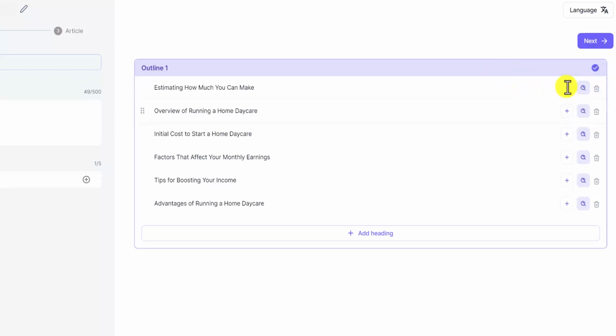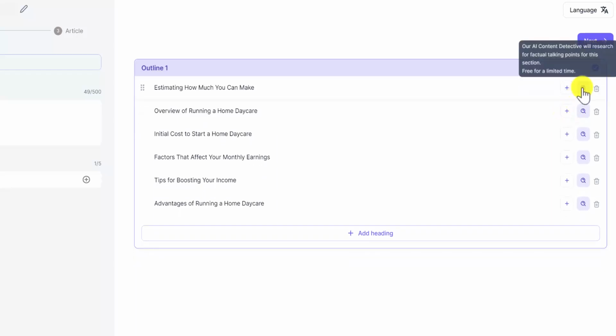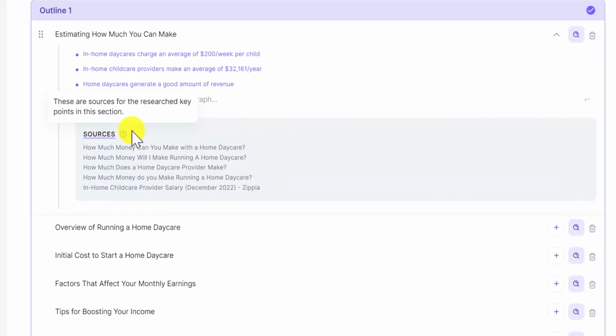So we could add key points to this section right here by pushing the plus button, and this is where you're going to add your own. But if you want to do the factual ones right here, you click that button and it's going to go to work real fast for us, estimating how much you can make. And then over here, look, it literally has sources. These are sources for the research key points in this section. How much money can you make with a home daycare? So it literally used 5 sources, and then it comes up with this stuff right here.